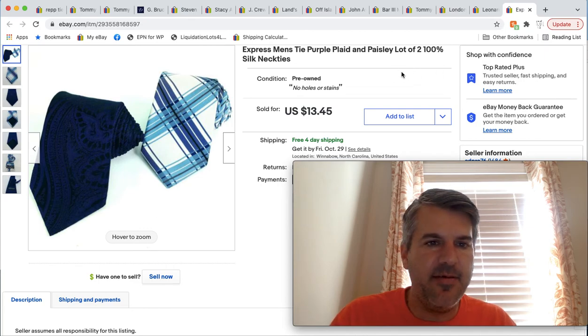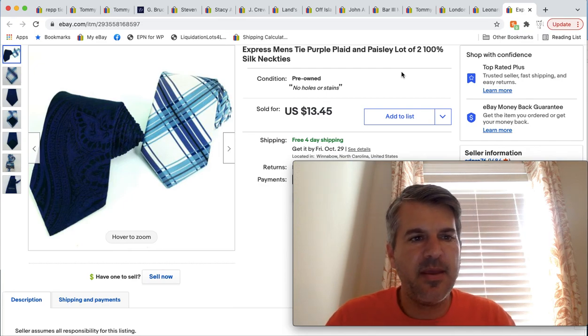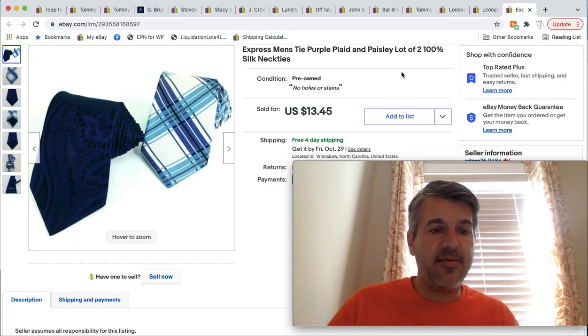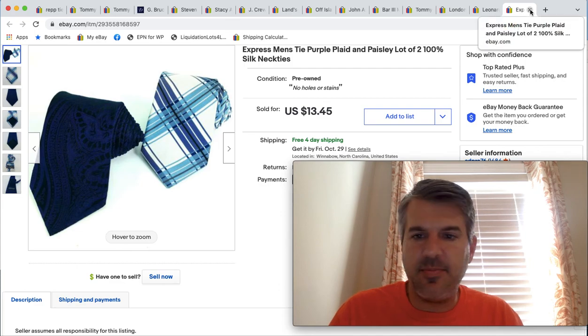We have a lot of two ties. Express is a pretty cheap brand, not a lot of resale value. I had two of these ties from sort of the same color palette. They both got some purple going on, a nice paisley and a nice plaid, both skinny ties. So I just put them together as a lot and got $13.45 free ship on that.